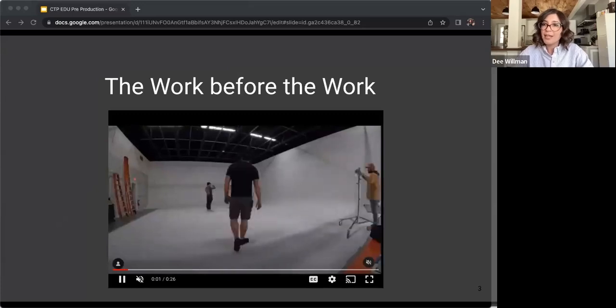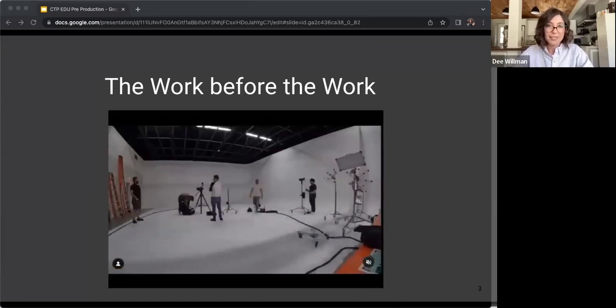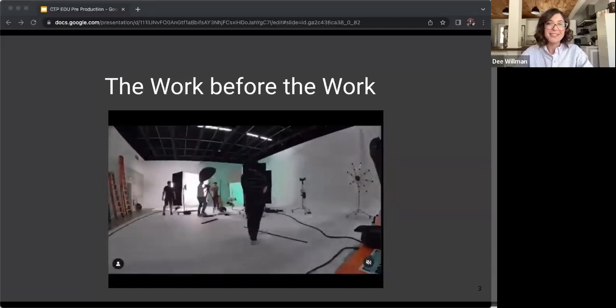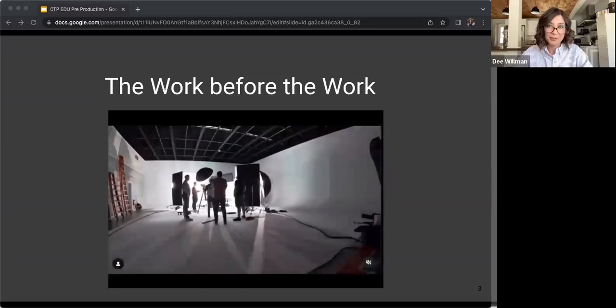So here's a pre-light day, which is a part of our pre-production. It's a day where you set up your equipment, you test everything, and you make sure that you're prepared for your actual day of production. And also, pre-production is also known as that work before the work. So this is definitely a day of work before the big work.